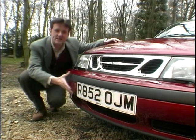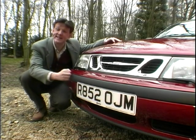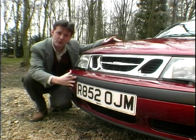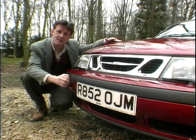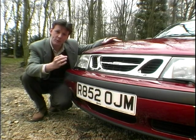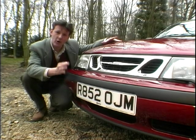Now, thankfully, the days of those huge black bumpers that we saw on the 900 back in the 1980s and early 90s have long gone. These days they're a lot more refined. But of course, safety is still paramount for Saab cars. And I'll never forget the 900 series that my parents-in-law had back in the 1980s. It was comfortable, it was safe, and it was secure. And of course, that's what Saab are hoping for with the new 9.3 to continue those long-held traditions.